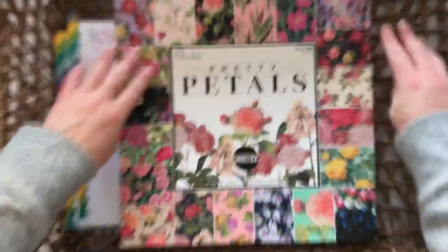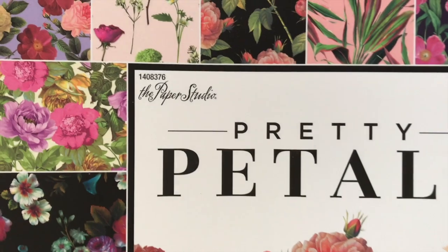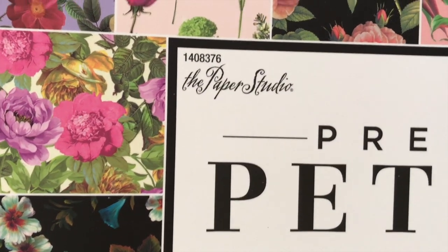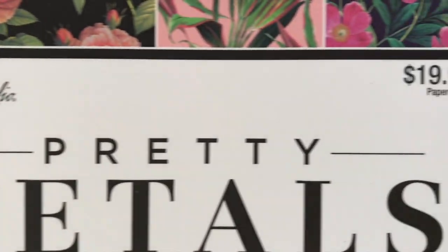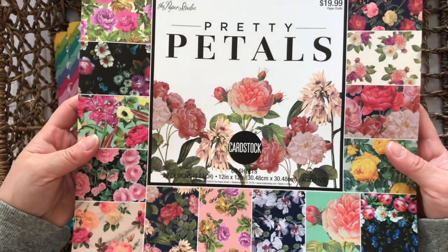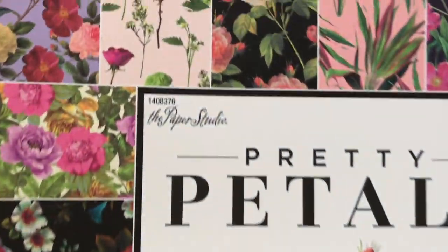So that is from the Paper Studio. It's called Pretty Petals. I think that's the number right there in case you want it. Normally it's $19.99. I purchased it yesterday for half price, so I got it for $9.99, and I do believe that that is a stock number.